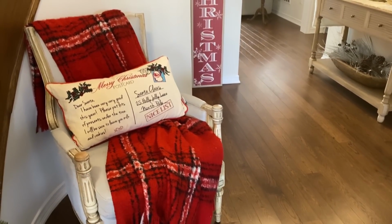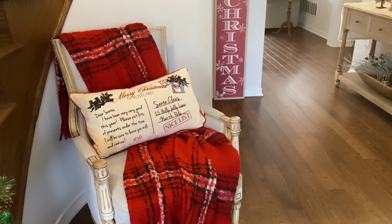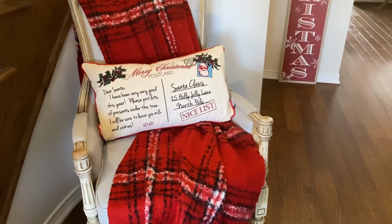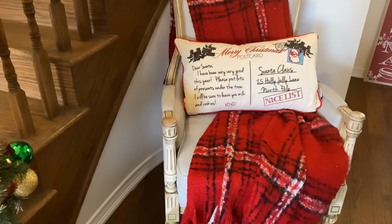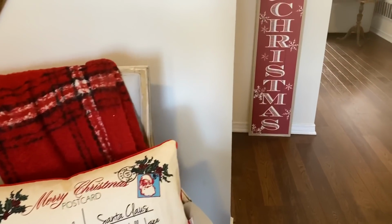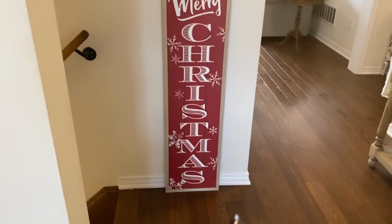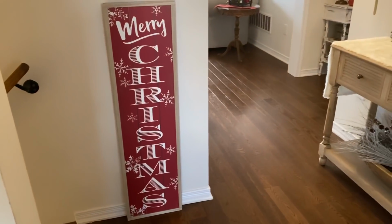And then over here, I had to move my French chair out of my living room to make room for it. So I just draped this blanket and put a little Santa pillow. Last year I had a little table here with some cookies for Santa. I don't know if I'm going to do it this year. And then I brought this sign in. Now I just have it leaned on the floor. I'm thinking I want to put one of my lanterns here maybe, but I'm not sure yet.